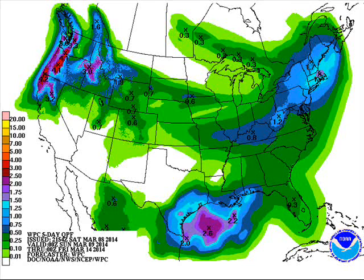The QPF chart, precipitation over the next 5 days through Thursday evening at 7 o'clock, showing the heaviest precipitation across South Texas and along the Gulf Coast, across New England and the Northern Rockies and the Pacific Northwest. Around here, maybe a quarter to a half an inch of liquid equivalent.